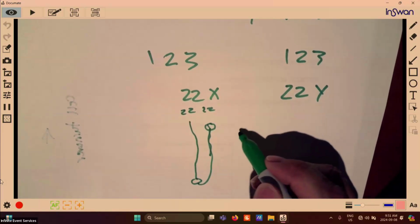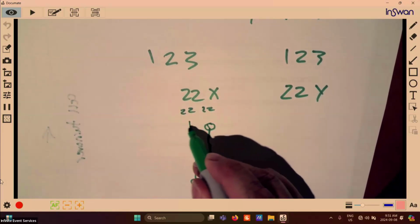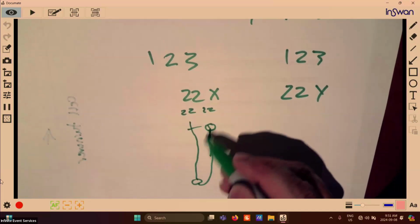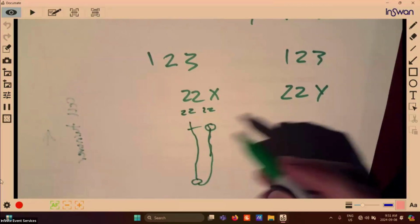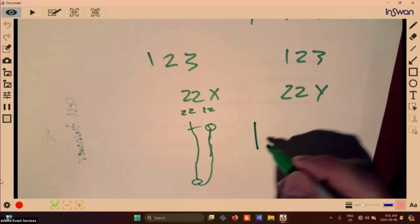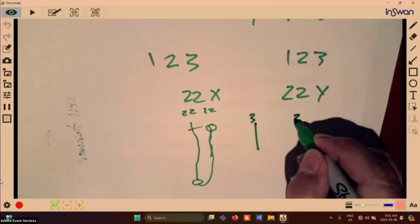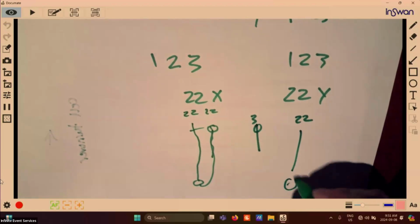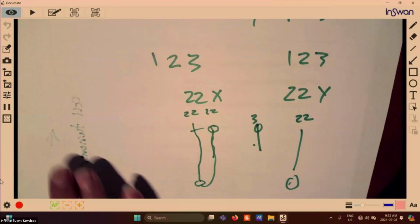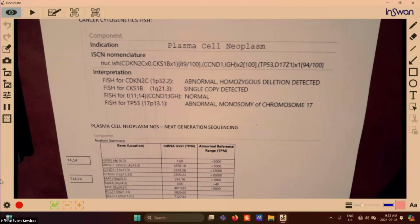So either we've got an extra 22, we've got a missing part of 22 or something just gets cut off, or we've got things that have moved. So things can move within the same gene, or things could move from 3 to 22. And so a little tiny bit of number 3 gets moved onto 22, it got cut off and moved over here. And so the translocation can happen within the gene or to a whole different gene. And so we can actually measure that.